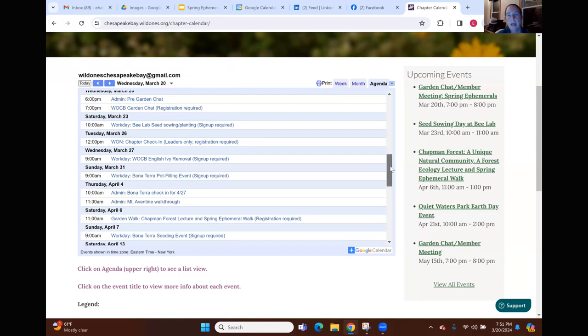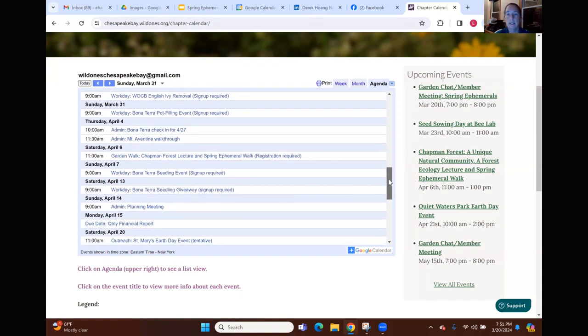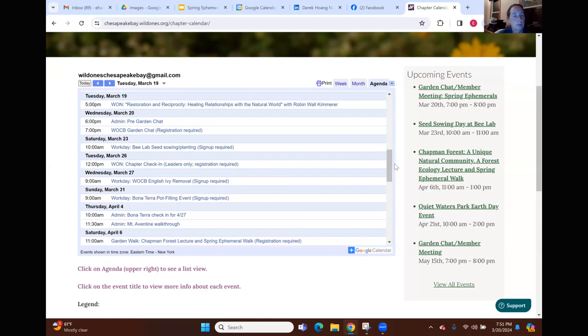We're working with the Bee Lab, the USGS Bee Lab up in the Laurel area, to grow seedlings for our own chapter projects and events throughout the year. We're volunteering at Bonaterra. We held the first Bonaterra community seedling giveaway last October in St. Mary's County. So you'll see things like that where you can volunteer time if you're interested under workday. Those events start with workday. We've put all of our garden chats for the year, which will show up every other month.